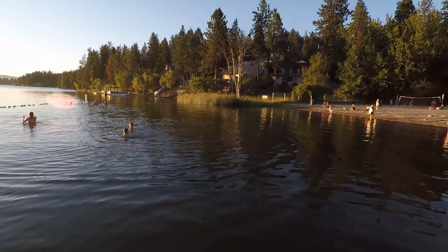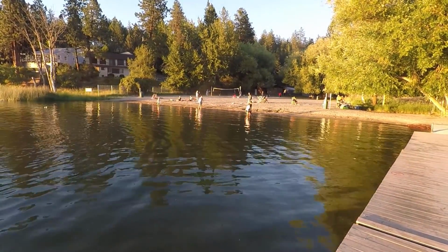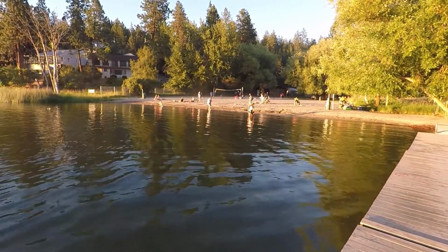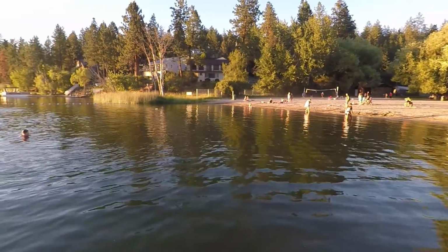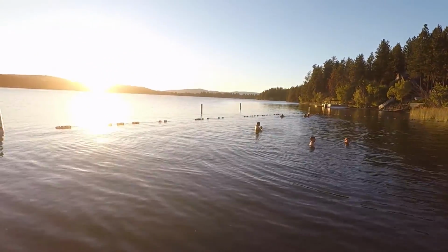So this is the beach area. It is a sandy beach. Great place to swim, especially with kids. The water is not too deep. Out here at the further rope that's out in the water, it's about 4 to 5 feet deep, so to kind of give you an idea.